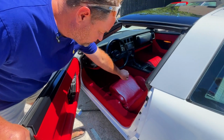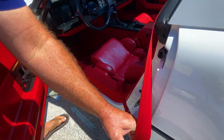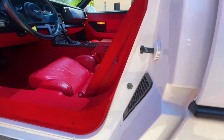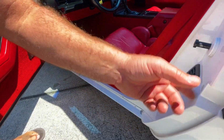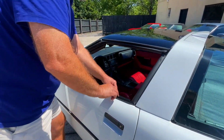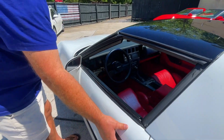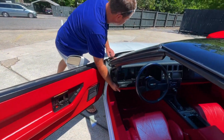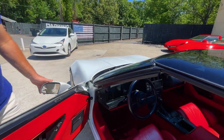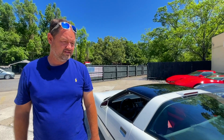Most of the time these seat belts get caught right here. They'll nick, they get chipped. Look at this. Whoever's owned this car in its life has just cared for it. The rivets are all clean. It's just a nice car. The door panels aren't flopping all around right here like they do. The hood pops up easy like it should. So let's go for a quick drive. Folks, get down here and get this car. It's a white with a red interior 1989 Corvette with under 50,000 miles.